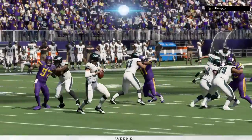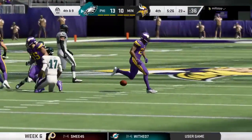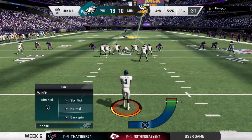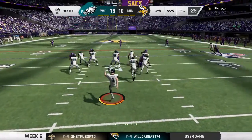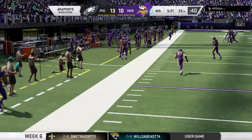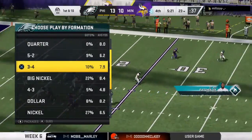Now the throw on third down, knocked away and incomplete. The former Pro Bowl linebacker Anthony Barr there to jar it free. Here's Cameron Johnston now as he's on to punt for the first time this afternoon. This is away and a very good kick angled for the sidelines. And no return here. Where will they spot it? They say just outside the 20-yard line.